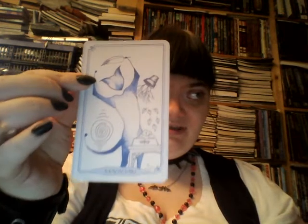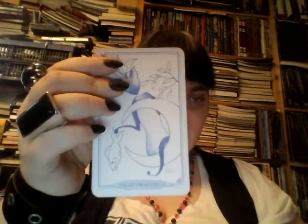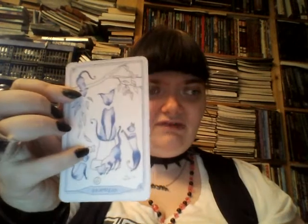Because it's simple, it doesn't overwhelm you. As such, I think this is a very good deck for beginners. The High Priestess. The symbolism is there. For example, here we have the Empress. She sits on a flower pot. She has kittens around her. And there's a tree there.